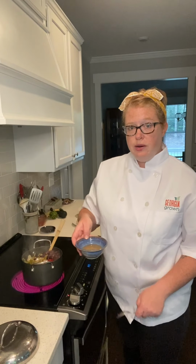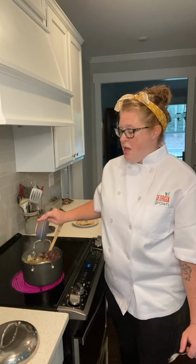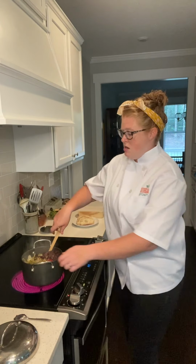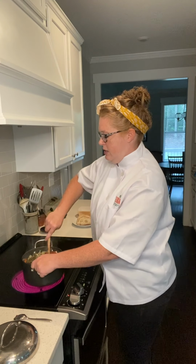And then finally, we're going to add about 1/3 cup of water. We want to add this just to give it a little extra liquid so we can bring it up to a boil and then let it simmer for about 20 minutes. So we're gonna stir this all together. It's really starting to smell so good in here.